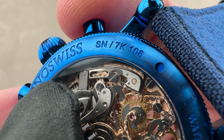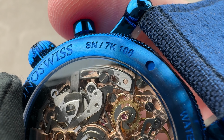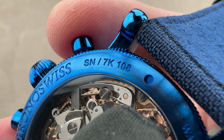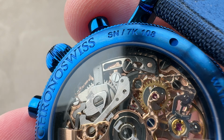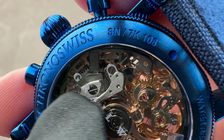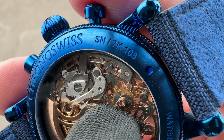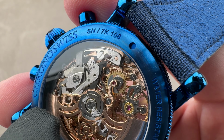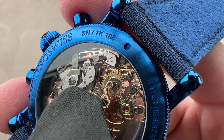For example, take a look at the start-stop lever. Notice how it has been skeletonized as well, and that there is different finish for the lever itself, the lever spring, which is satinated in contrast to the polish, and then the hammer features satin. You can also see that the cam for selecting the chronograph functions has been beveled and satinated alternately, and you can also see that alternate satin and beveling is present on the reset hammer for the chronograph minutes and seconds at center.